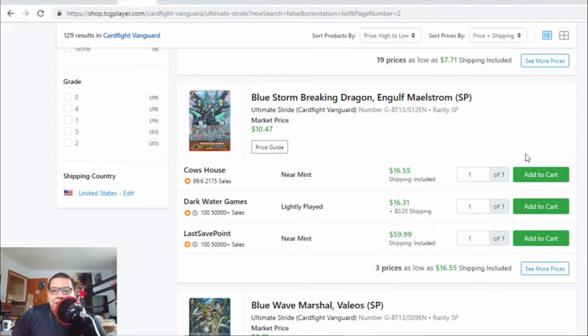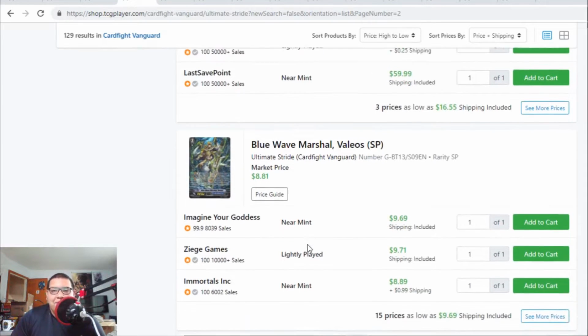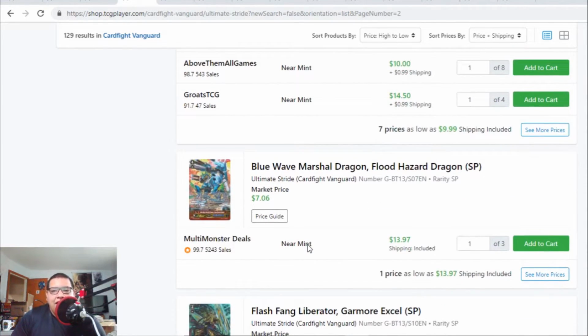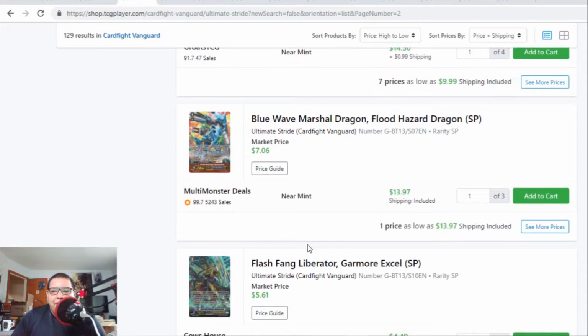Engulf Maelstrom, the SP, the cheapest one is 16 to 17, and then after these 2 listings, apparently the Engulf Maelstrom SP version is $60 each. That is pretty high for a Maelstrom. Again, a lot of high rarity cards are leaving the market. Flood Hazard Dragon, the SP version, the longest was like 7 to 8 bucks. There's only 1 listing for 14 bucks each, and this card is also leaving the market.